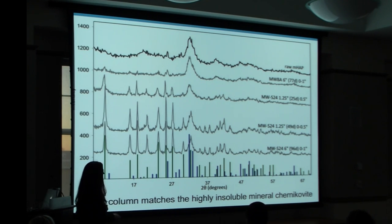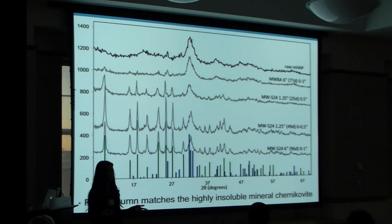So the blue line is the apatite. But when I did the active columns, it looked like this, which is completely different. So I knew something was going on. And it actually was really exciting. It matched this mineral chernikovite, which is a really cool mineral because it's really stable. It's stable for like 10,000 years, they think, because it's up near volcanoes and it's just been stable forever. So once the uranium gets into the chernikovite, it's favored to stay there. So it's not likely to come out again.